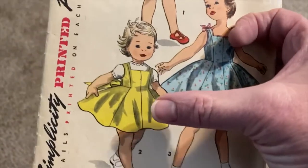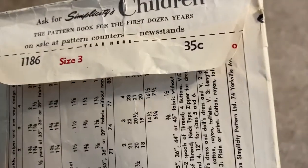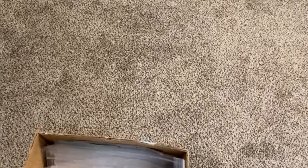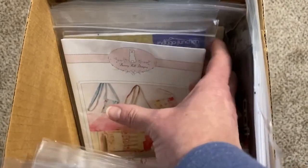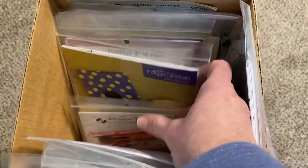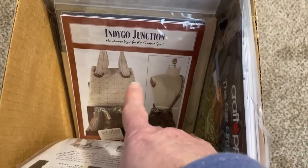I think she made this yellow dress for me, view two of it. Again, Simplicity Children, just a wonderful reminder of things that she made. And then I've included other ones. I've included patterns for like quilts and bags that I am making. So I also have some what I call specialty patterns.